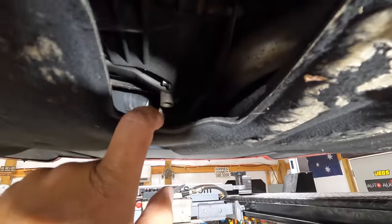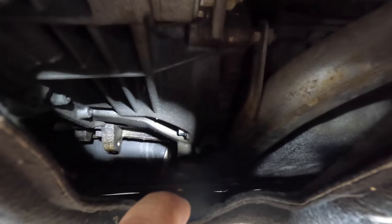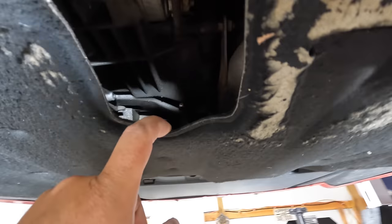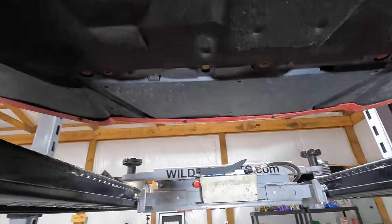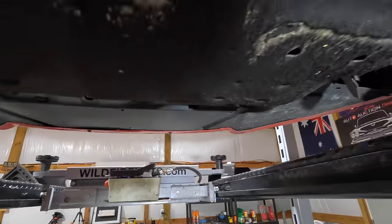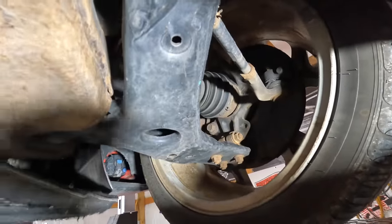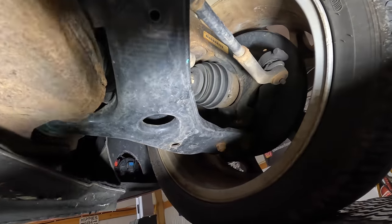Peeking up in here a little bit, do you see any major leaks? You see anything going on there? Not really. Can't really see anything. There's a little bit of seepage that I can see in there on the transmission, but nothing actively leaking at all. As you can see, everything up here is completely dry. Looking up here. Okay, let's take a closer look. Let me see if I can get you some better light here.